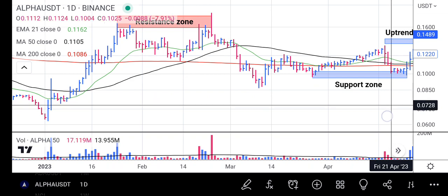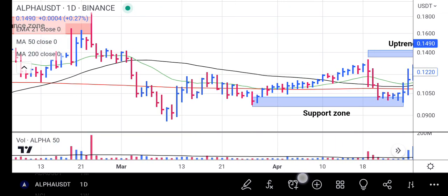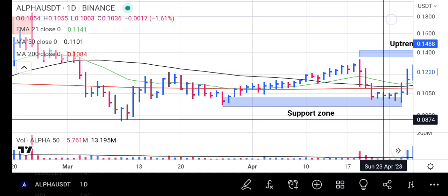It broke below the 200-day moving average at 0.1004. Then the following bar, it started ranging. So Alpha continued to range. The first bar after the red bar is a very tight trading bar with very little volume. The next bar is a red bar. It has a very tight range and also less volume.